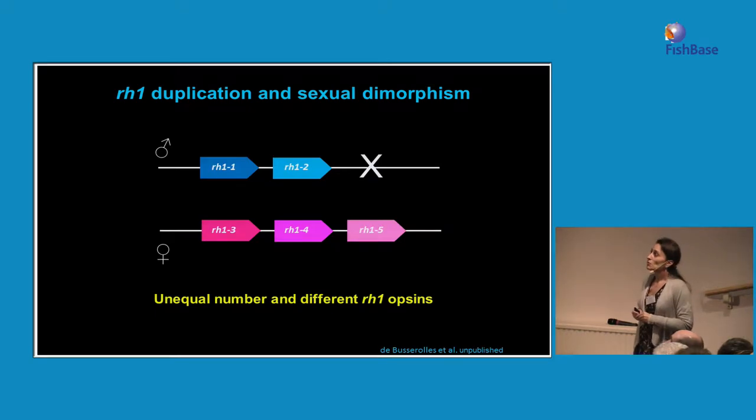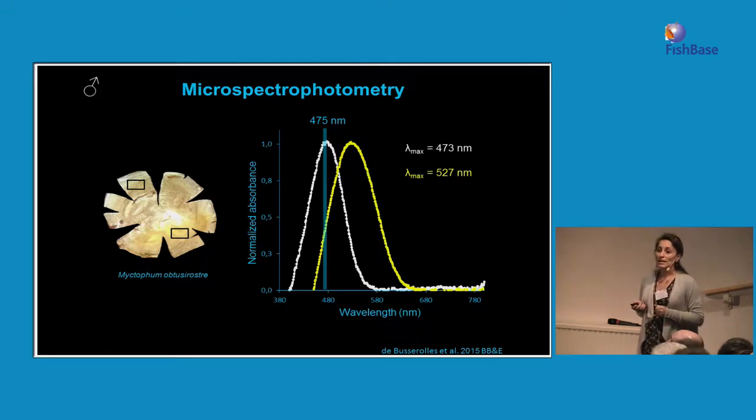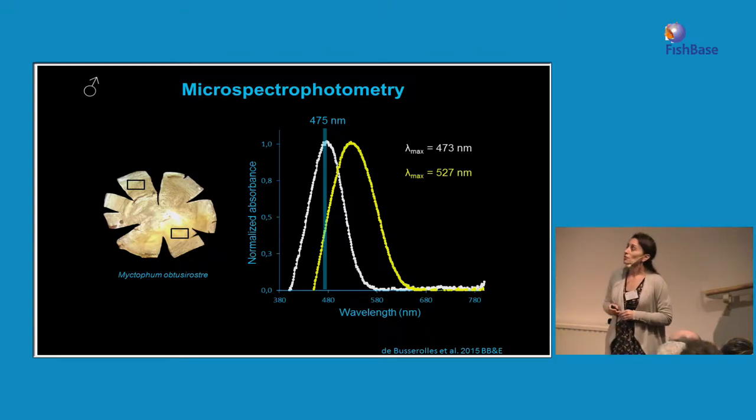So we don't know yet at the moment if male and female have genes and photoreceptors that have different spectral sensitivities. But what we do know is that the two photoreceptor types in the male have different spectral sensitivities. So here we measured the absorbance of the different rod photoreceptors in this male in the white part, the white line, and in the yellow part, the yellow line. And so you can see that one of these photoreceptors is sensitive to around 475 nanometers, which again is a classic deep-sea fish visual pigment. And then the other photoreceptor that is present in yellow pigmentation is long-wave shifted toward around 530 nanometers.